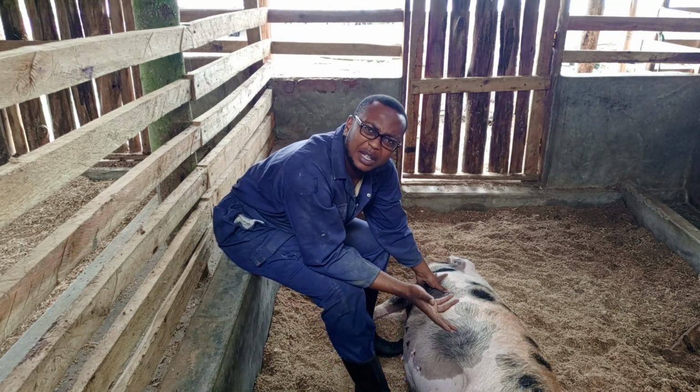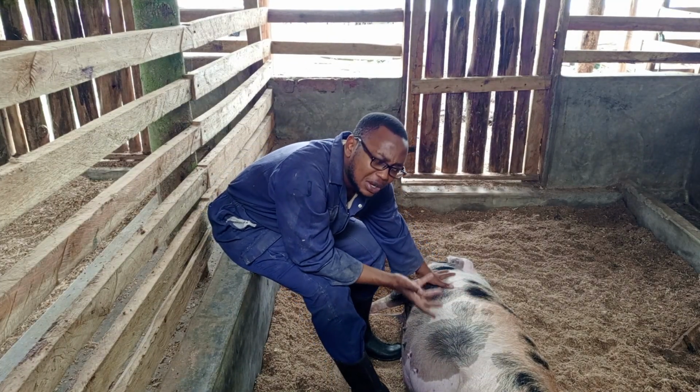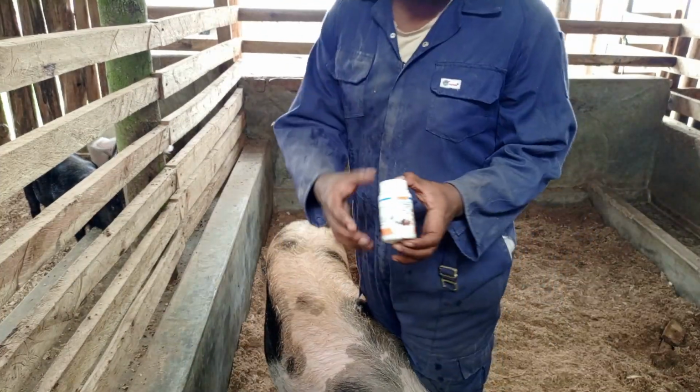I don't know whether I feel any babies in there. Luckily, what we use to control the ticks in cows also kills lice. Ladies and gentlemen, this right here is the insecticide, as you can see.